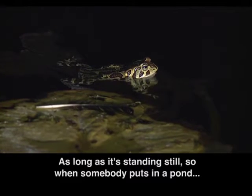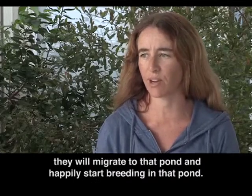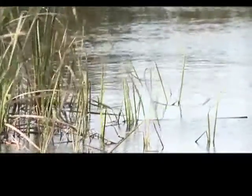As long as it's standing still. So when somebody puts in a pond, they'll migrate to that pond and happily start breeding in that pond.